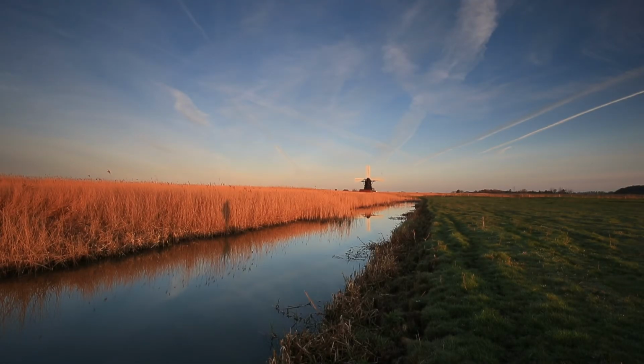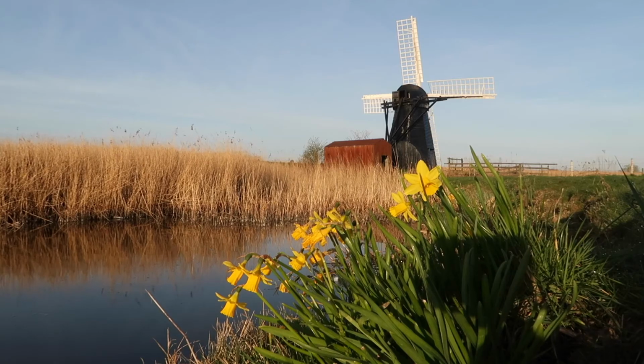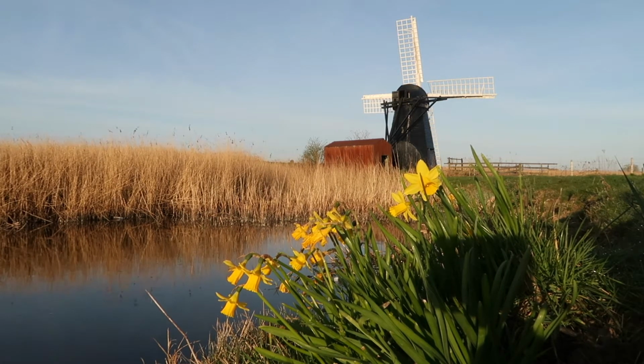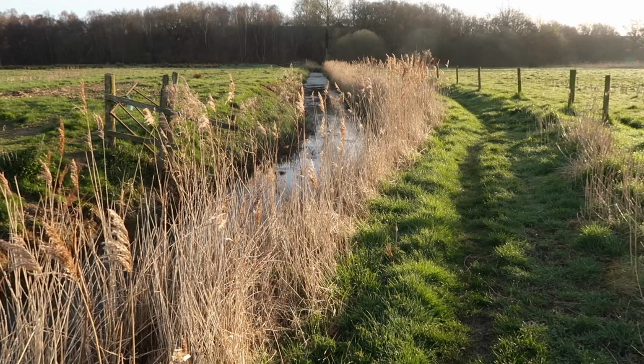And to add to my misery, now the sun has come up, right in my shot is a beautiful silhouette of me on the reed beds. So yeah, you couldn't write it, could you? So that was it for me. I decided to call it a day, go home and regroup.